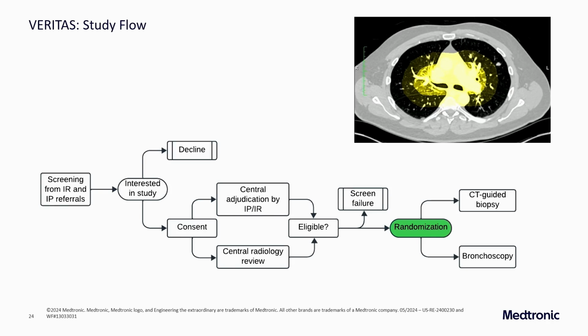And we had a pretty good design in that we screened from interventional radiology services and interventional pulmonology services at all centers, so that we didn't cherry pick patients, and we don't have a built-in, systematic bias of taking patients that would be preferentially going through IP. We asked them if they were interested in the study, and then we consented them.